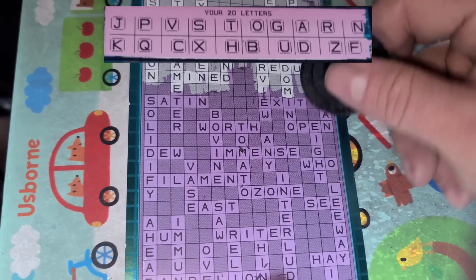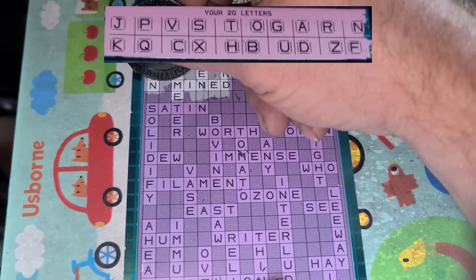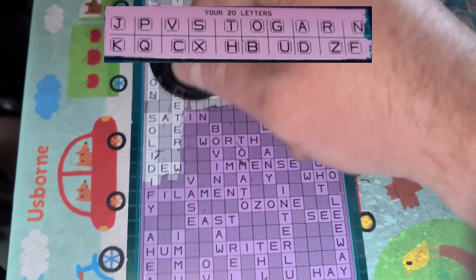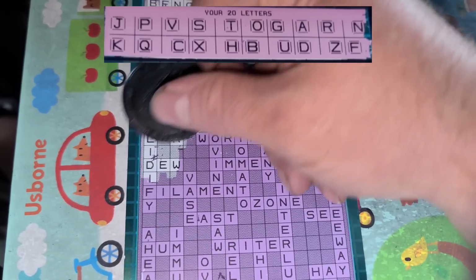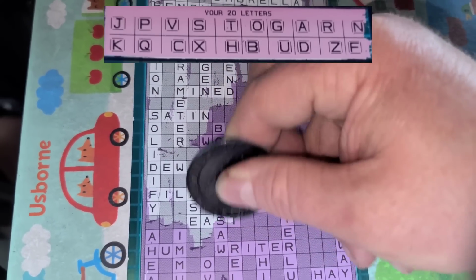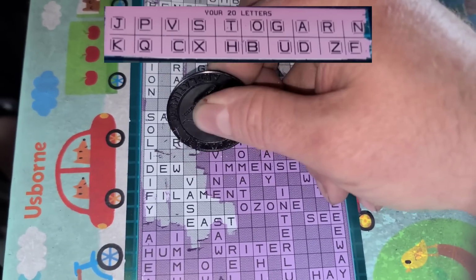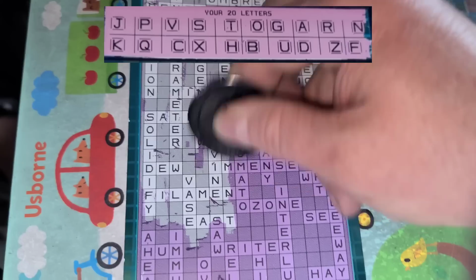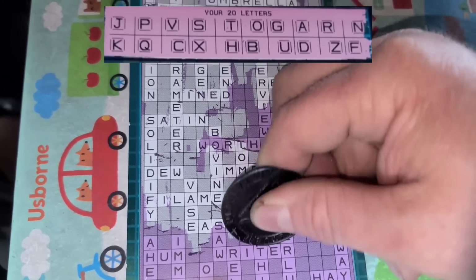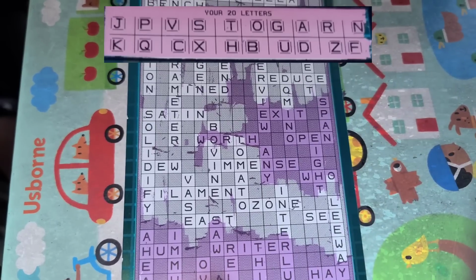No L, I, E, or M. No I in satin, solidify. No E in dew. Oh, I love my diet dew. No I in filament. E in vase or east. Bovine. No E. No M in immense or to make tomato. No E in ozone, I in interlude. No E and C or leeway.